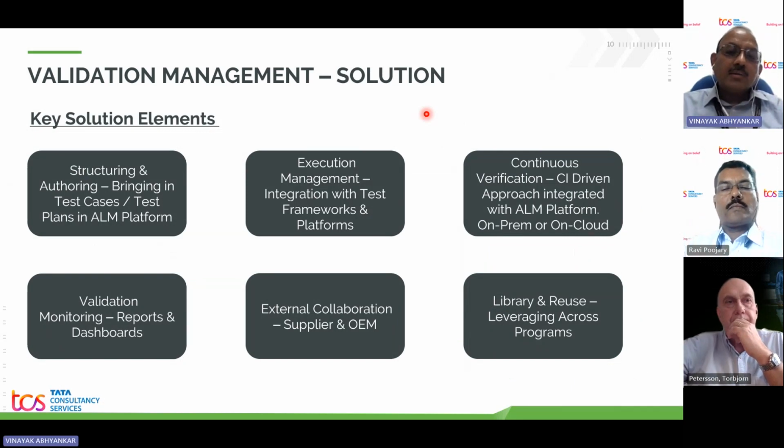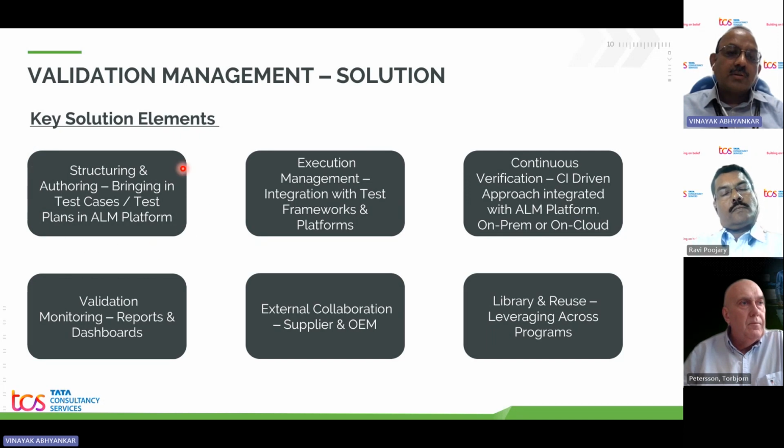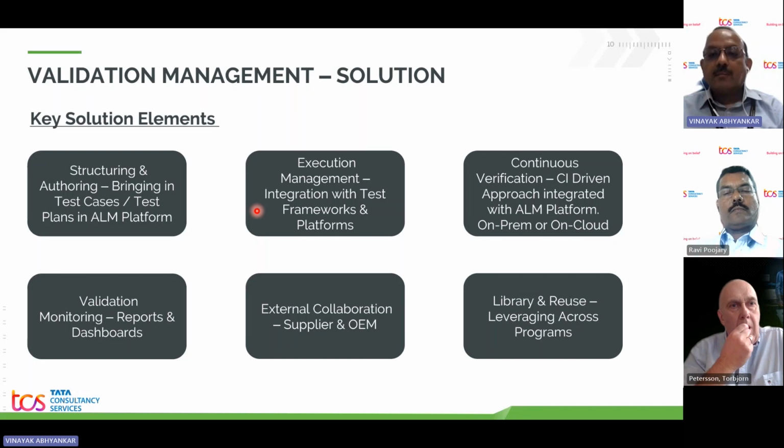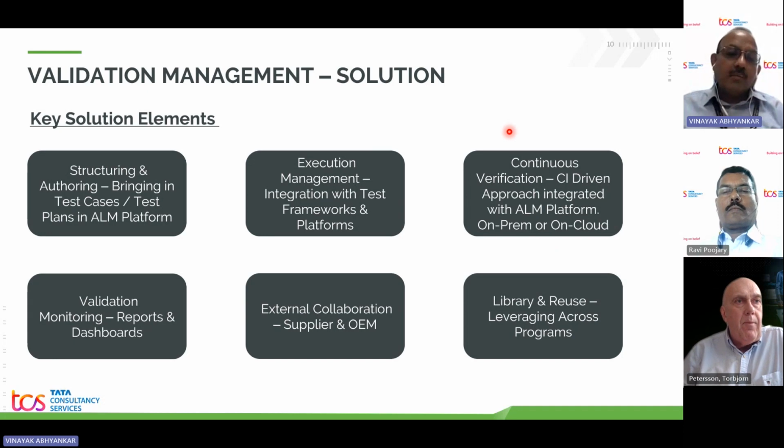There are six elements which we see need to be looked at when we try to address this validation management problem. One is a single tool which will orchestrate and structure the authoring of test cases and test plans, then execution of these test cases by integrating the ALM platform like Codebeamer with different kinds of test frameworks, be it NI test, dSpace, or other tools like Vector. Third, in this whole validation process, orchestration of CI driven by the ALM platform.